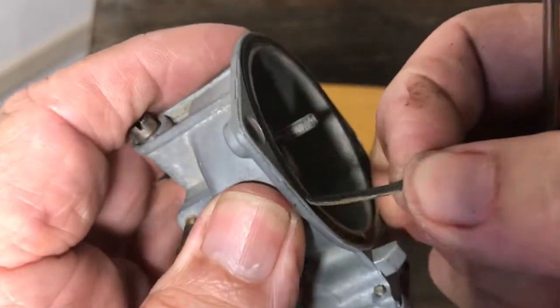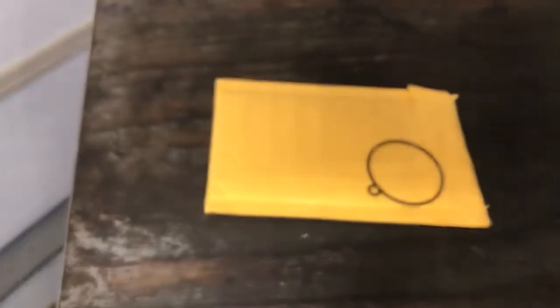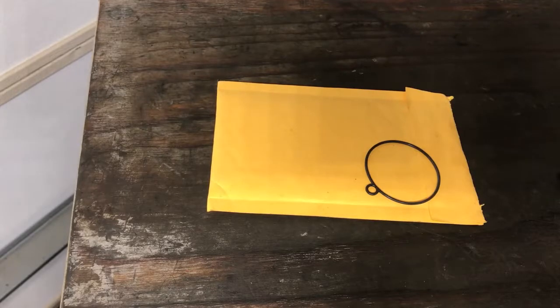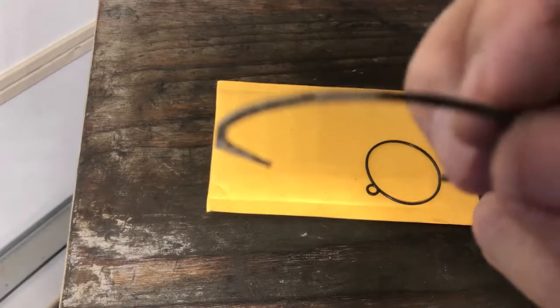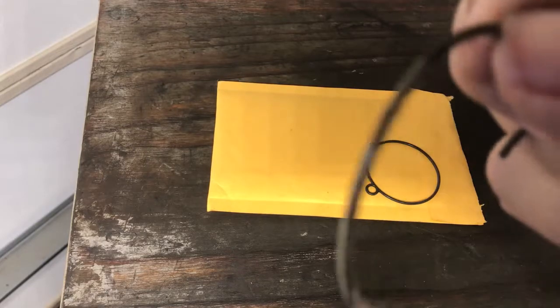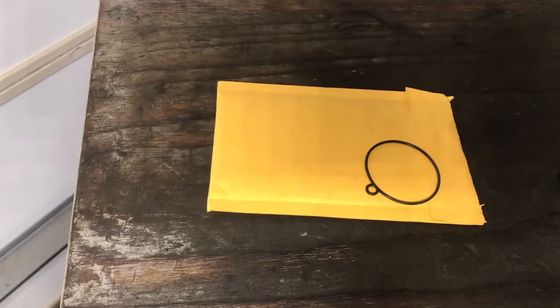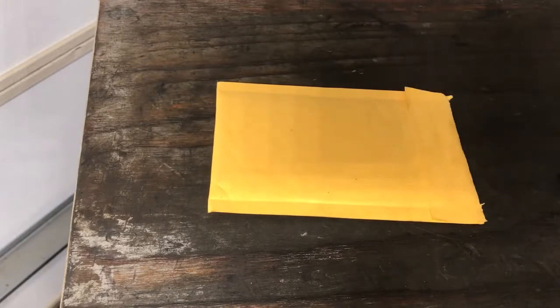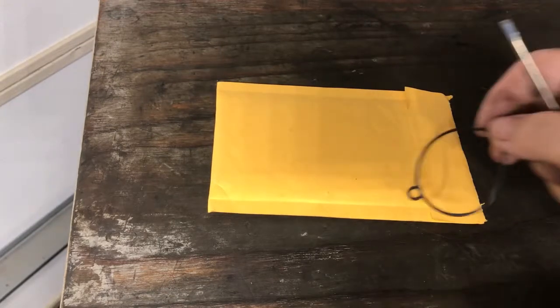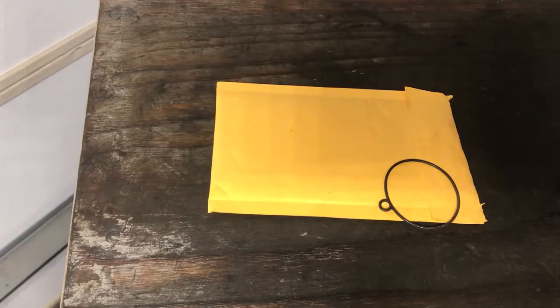Well, this rubber, oh, that's pretty flat. One piece broke off already while I was trying to take it off. And I thought the whole thing was going to fall apart, but it didn't. I'm going to clean this groove out offline, and then I'll try to put it on.